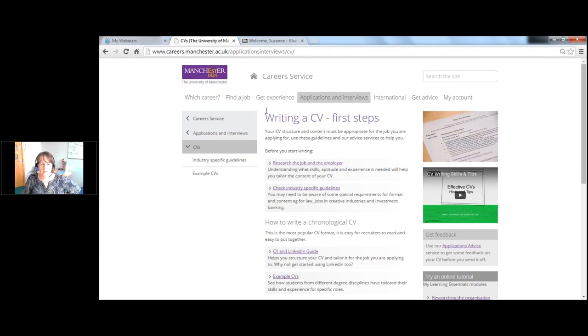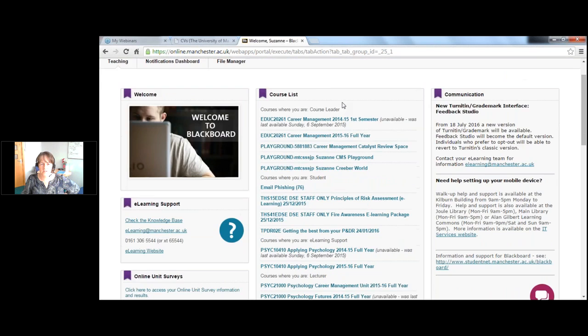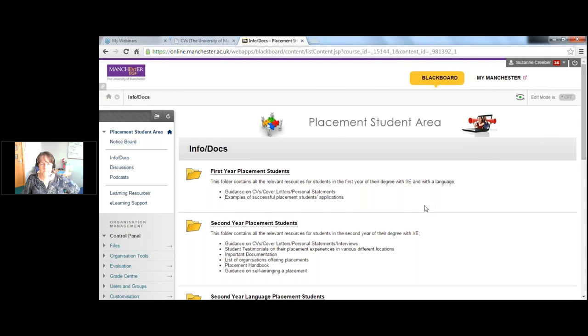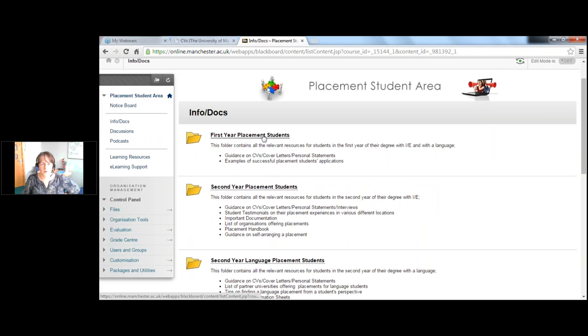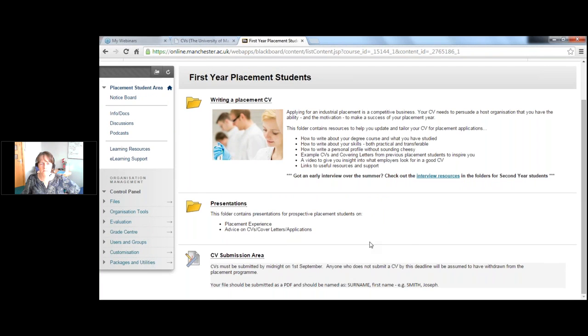Also, as well as on our website, you've got some specific resources just for you as life science students on Blackboard. So when you log into Blackboard, if you go down to the community area, you should have access to the placement students area. So let's just go into there. And you can see there's a folder specifically for placement students. So in here, we've got a whole range of resources for you. And there's also copies of some presentations there as well that have been podcasted.